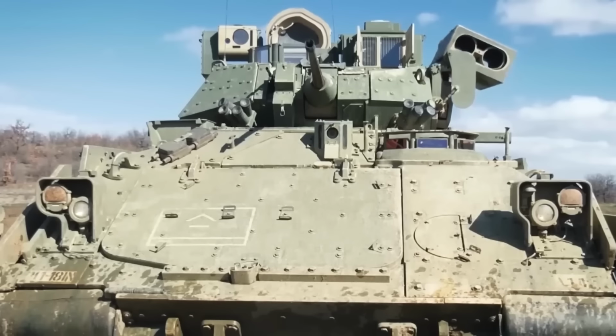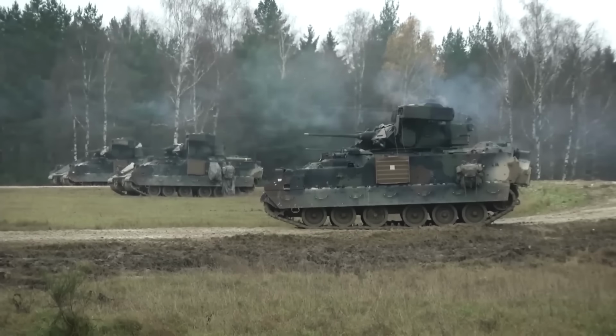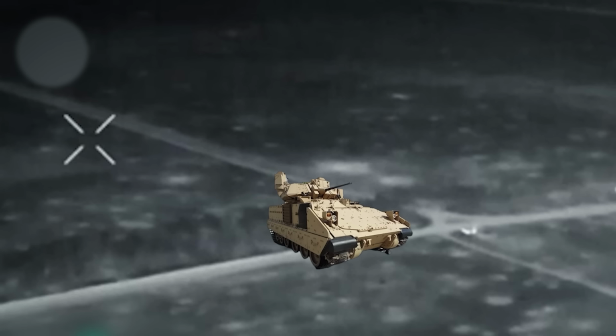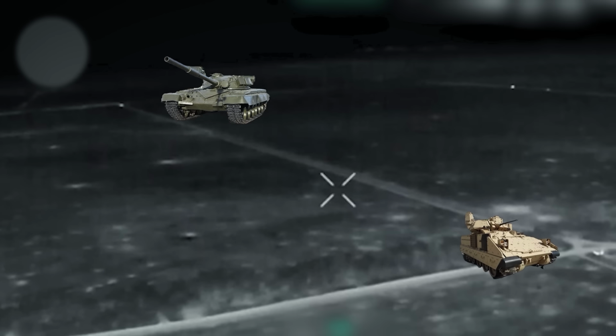Not only is the protection at a high level, but the combat capabilities of the Bradley are also top-notch. It is equipped with night vision devices and various types of weaponry. Here are probably scenes you haven't seen before. A nighttime duel between a Russian T-80 tank and a Bradley IFV. The Ukrainian crew fires a Tau anti-tank missile, which hits the tank directly and destroys it.